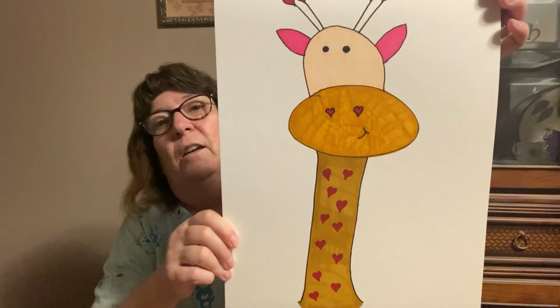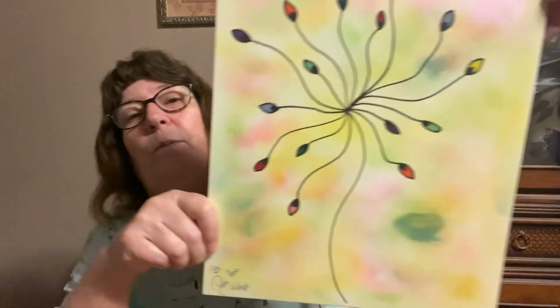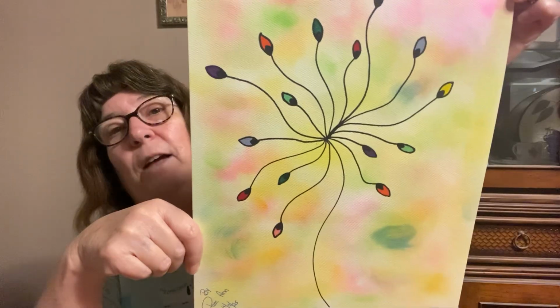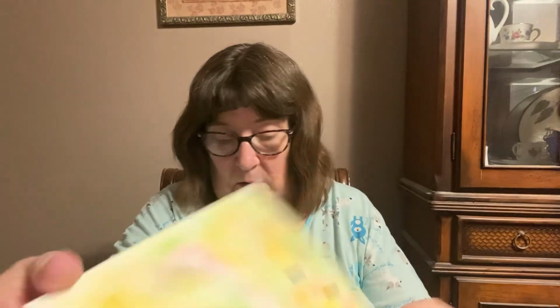And then I did another giraffe, still not happy with it completely. I did this one, and it's just kind of like a whimsical abstract. I do like it, and I might enter that next year as well. And that is the end of this sketchbook.